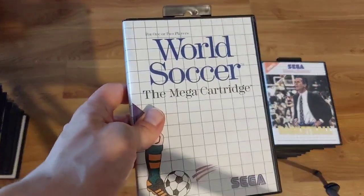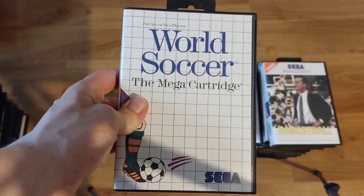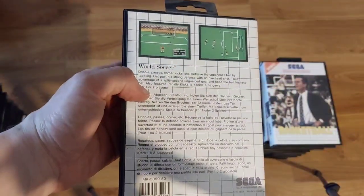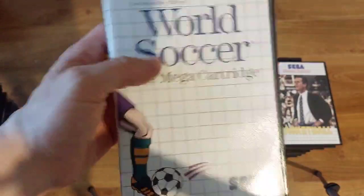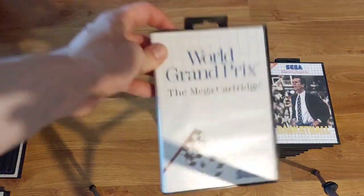Relatively late in the day, like I've collected maybe nearly a couple of hundred games, and I finally get World Soccer. I did not target these games because you would get them in bundles with other things, I figured, or if they were the last games, they're easy to find. And the same goes for World Grand Prix. Didn't target it, got it in a bundle.